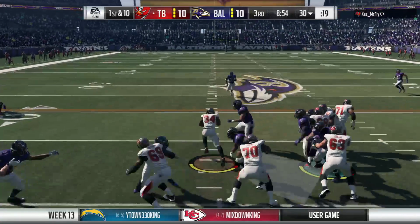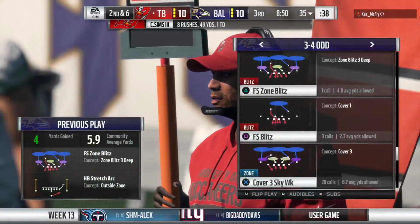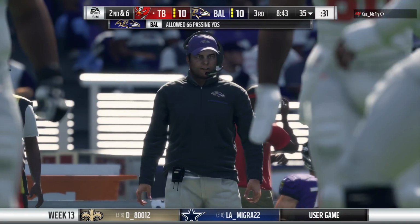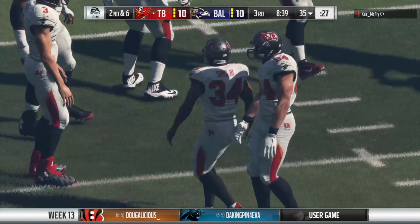And the drive begins here with Sims. And he'll be tackled at about the 35. Give him 4 yards there. It'll be 2nd and 6. Tough running there. That's a hard-earned 4 yards. Yeah, those are the unsung kind of runs. They don't fill up the stat sheet, but they do set you up in good position on 2nd down.